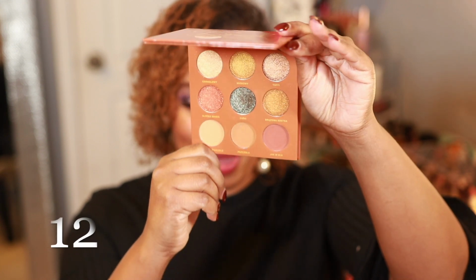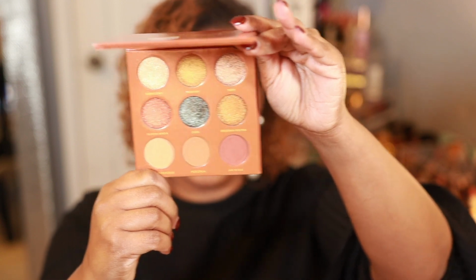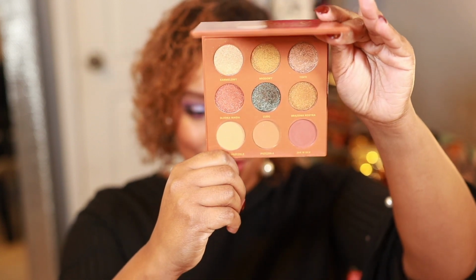And then we have the Caramel palette. I would absolutely purchase this again. It is super cute, nice, neutral palette. There we go, we're in focus. So that concludes the Glam Shop.